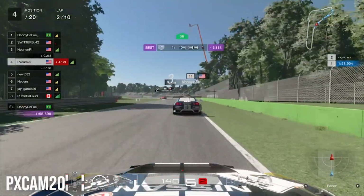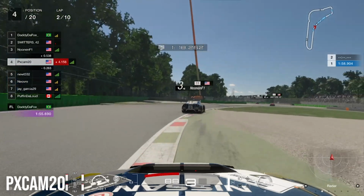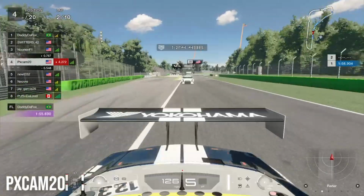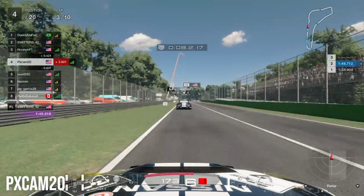As you can see, now we're catching up to 3rd place, but there we could have been up into 3rd place if we would have been able to get around that Corvette without him braking right in front of us. But now we're jumped up into 4th, so let's see what we can do here, since we are about a second behind 3rd place coming down into Parabolica.